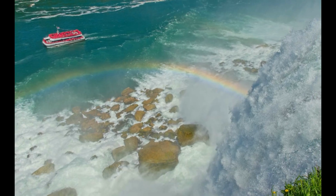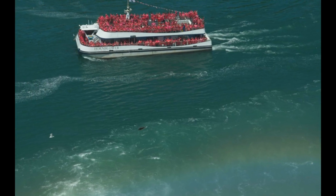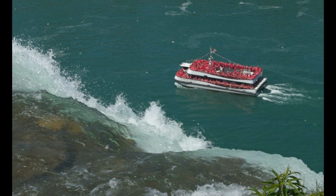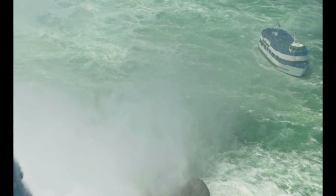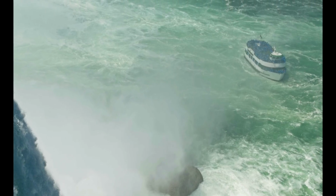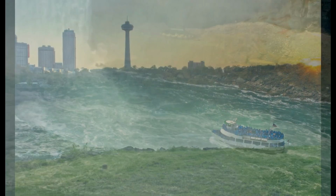Of course, no visit is complete without watching or joining the tour boats below. The famous Maid of the Mist has been operating since the 1840s, carrying passengers right into the heart of the spray. From up here, you can see the boats drifting toward the falls like tiny blue toys, then disappearing into the mist as the water crashes around them. Whether you ride it or just watch from above, it's one of the most iconic experiences at Niagara.